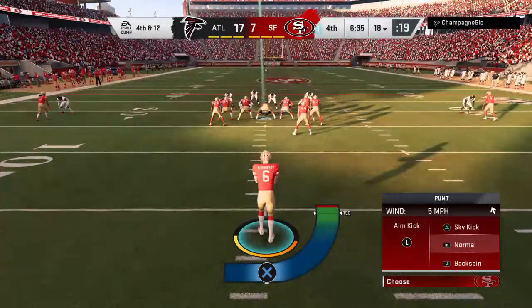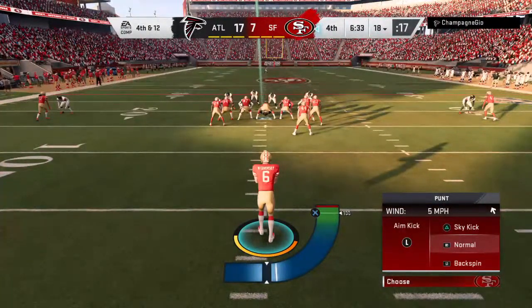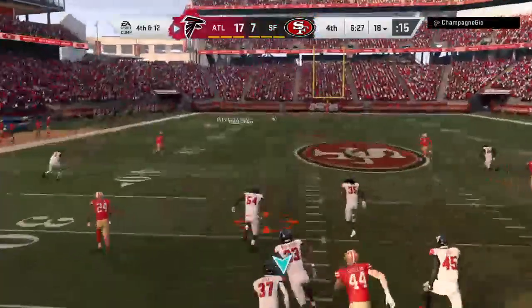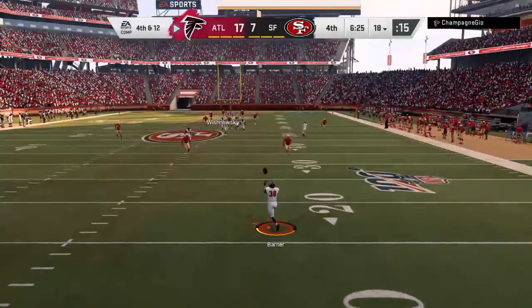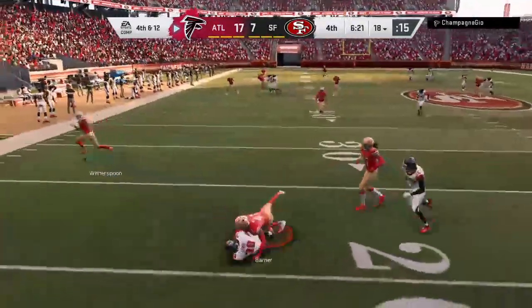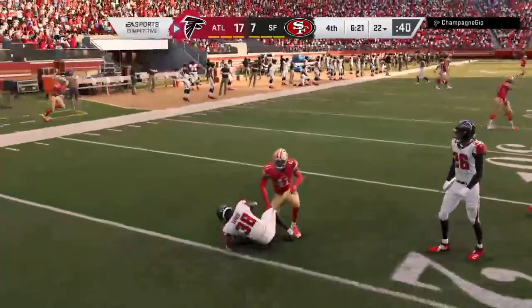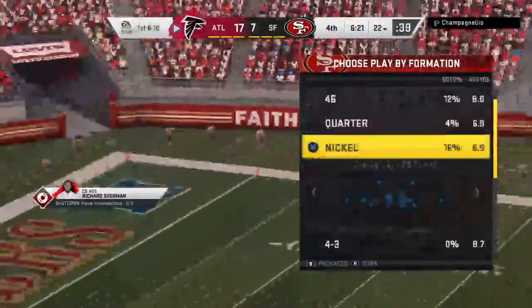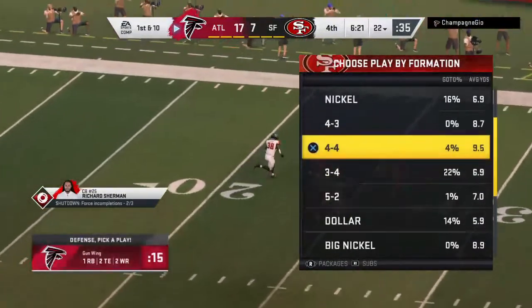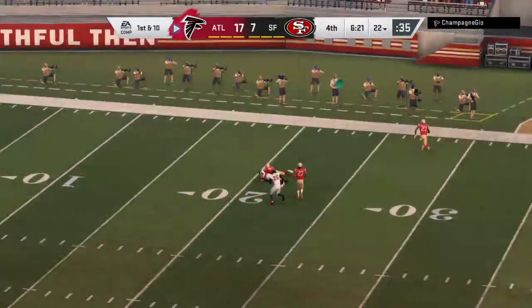Here comes the 49ers punter now, standing right on his own 5-yard line. And he gets this away, and look at this. This is a good one. They'll call that a 61-yard punt. He got all of that one. And the Falcons will be taking over 1st and 10.